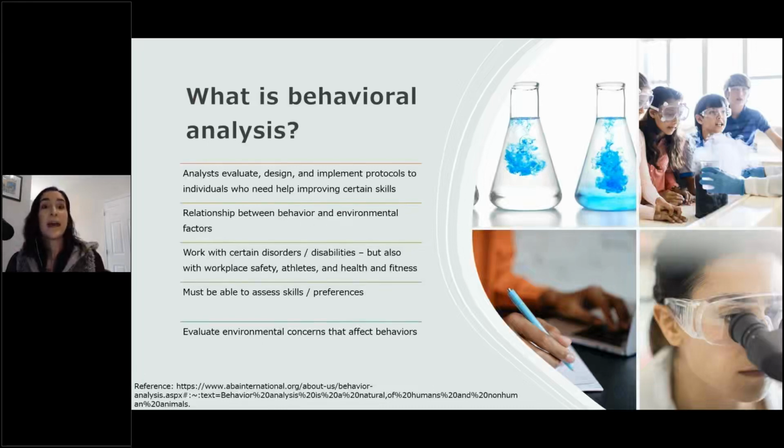Think about having a bad habit, like biting your nails or something like that. How do we change that behavior so that you're not always biting your nails? That's a really nice, easy example of behavioral analysis. And people who do this as a profession and as their daily job have to really be able to look at physical, emotional, these really biological things that a human is doing.